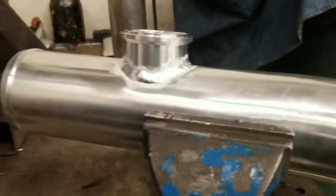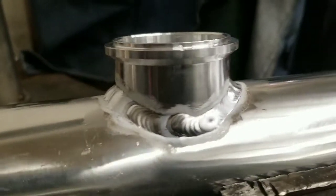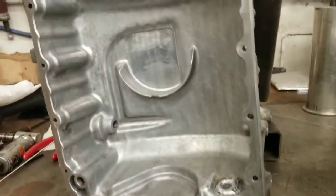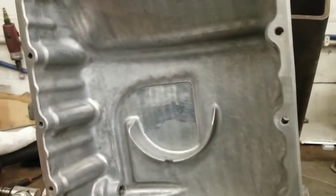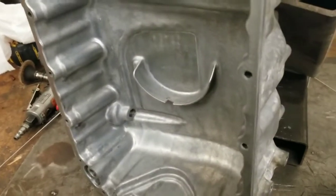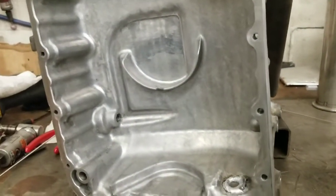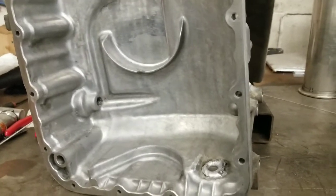So I just finished with these two welds. It's always hard to get a good focus on a weld. One thing I wanted to point out, and this is on cast aluminum, which you're going to see on oil pans and valve covers a lot.